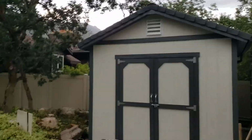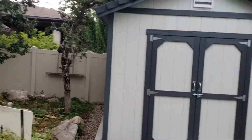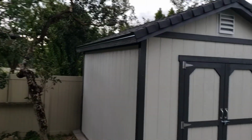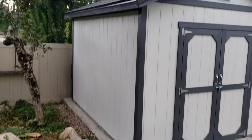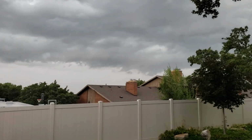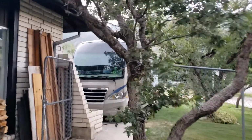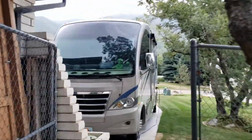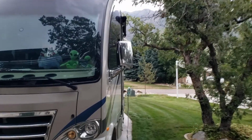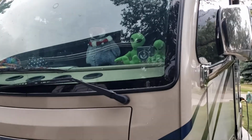There's a storage shed my dad just built this summer. Nice, eh? Puts the ones you get at the Home Depot to shame. Okay, let's head back out to the front and just kind of wait for this sucker to get here. Brought the slide in Harvey, you know, just in case it gets a little carried away. Better to have the slide in strong winds.